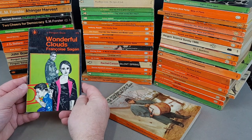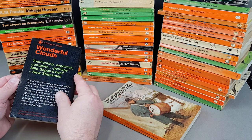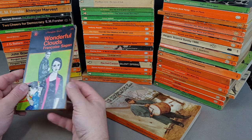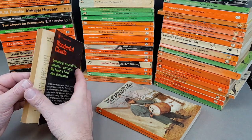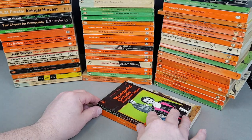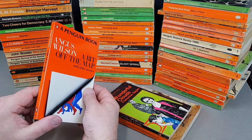Françoise Sagan, Wonderful Clouds. Cover painting again by Gianetto Coppola. Another very thin little book, this one, just a touch over 100 pages for that one. It's a real mint of this.